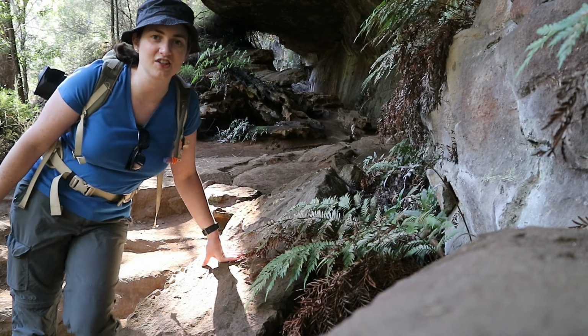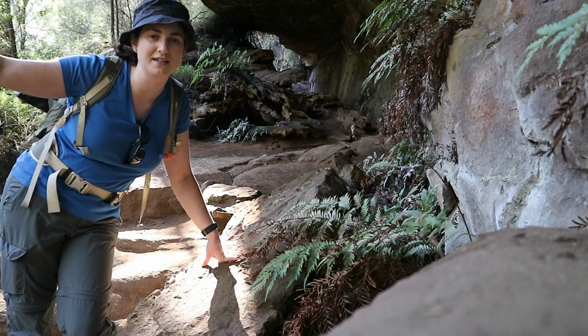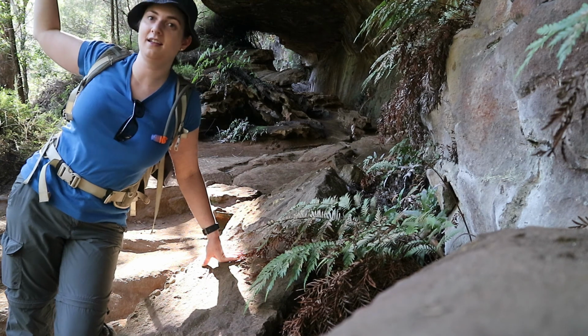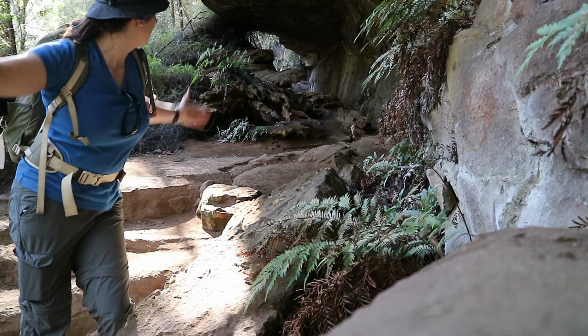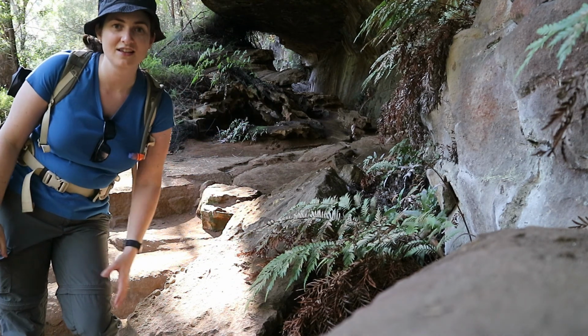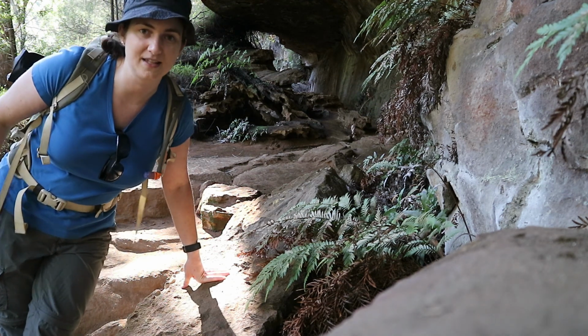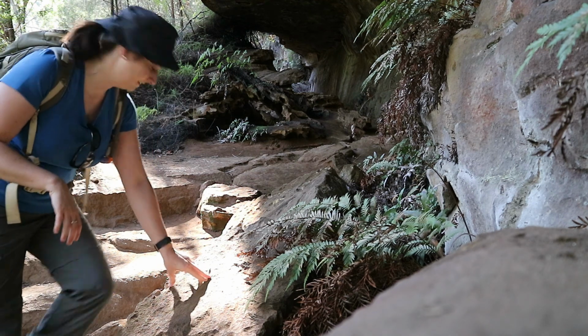So the cool scenery just keeps on coming. We're about 20 meters up from where I did the last stop and admired the view, and now we're in this massive cave thing that the path goes through. Super awesome. Definitely feeling like I'd recommend this part of the walk. Let's keep going.